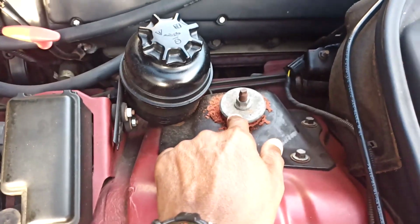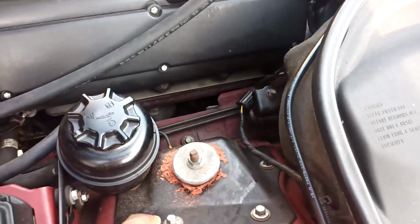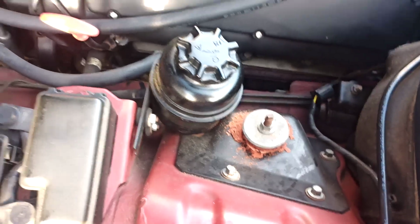You can see I still have this issue here, which is the struts. My front struts definitely need changing. I have bought those parts. I've got the mounts, and I have all the struts as well. Just haven't installed them yet.